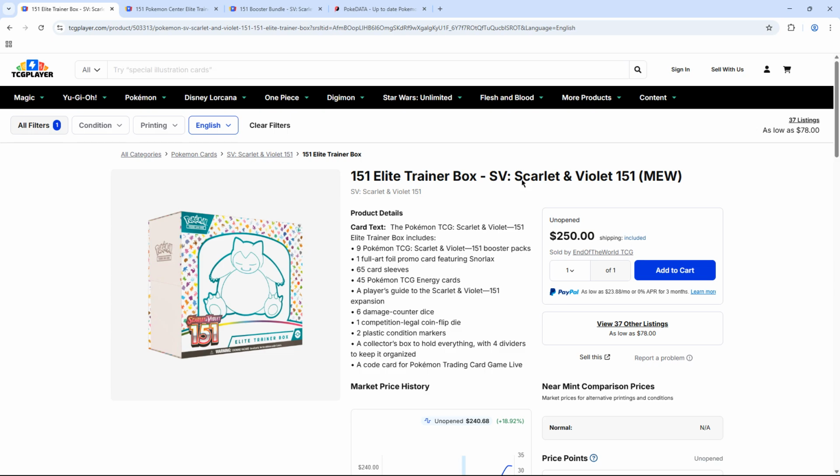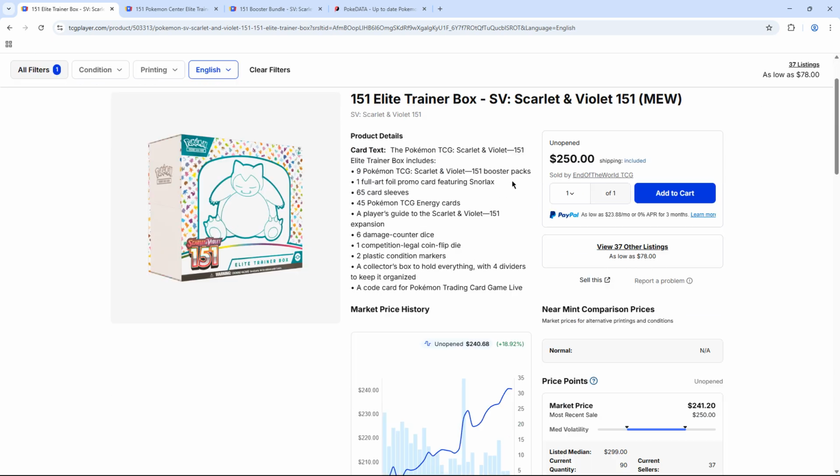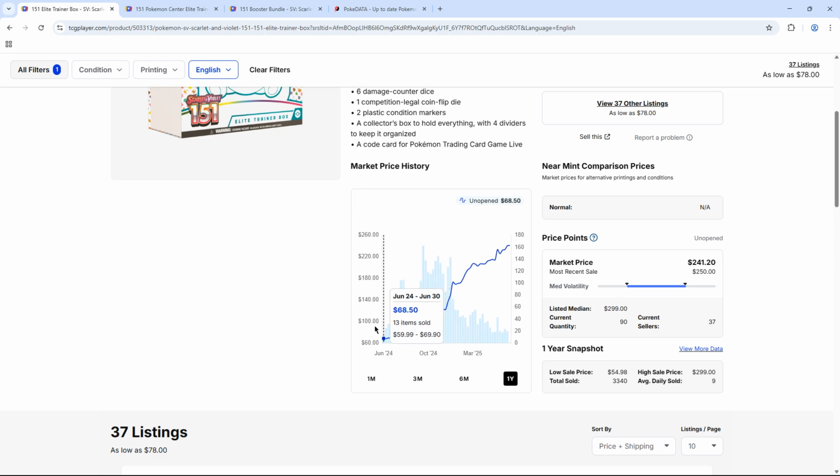Now, 151. I want to show you guys here what happens to products when they don't get reprinted, right? So I talked about how for 151, the last time we saw ETBs at retail shelves was from Costco bundles, right? And since then, they have not gotten reprinted. So what has happened to the price of this product because it has not gotten reprinted? Look at this, guys. A year ago, this was just above MSRP, right? At $68. In a year, when it hasn't gotten reprinted, look how much this has gone up. Just a straight line up, right?